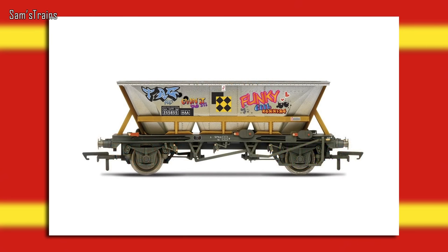I'm sorry to make it always about price, but that is very important. It is this, the HAA wagon. Now, this is quite interesting because it's obviously got the graffiti on it, which clearly will be a bit more of a complex thing to achieve in terms of manufacturing. So this is R6981.